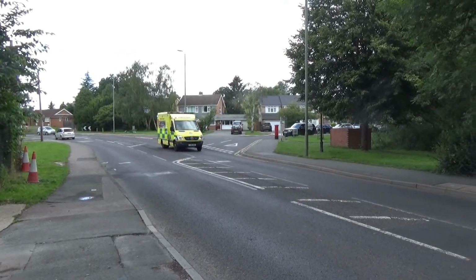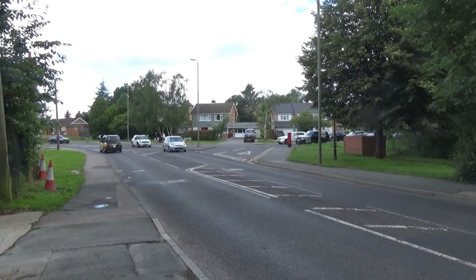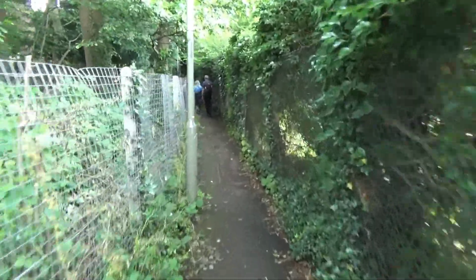200 yards from that lovely woodland, we're on this busy road. But we're diving back into the countryside now. Here we go. Let's see where this leads.